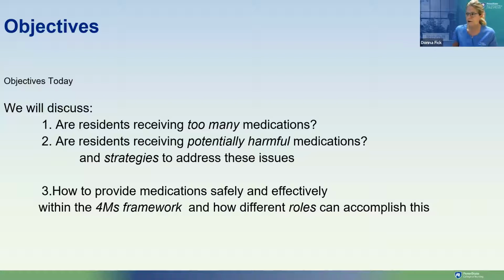I have a couple of objectives today. We will talk about whether residents are receiving too many medications, whether or not they might be receiving potentially harmful medications, and how we can think about that or address that. And most importantly, how to provide medications safely and effectively within something we call the 4Ms framework, and how different roles, including the role of the resident themselves and the family and care partners, can accomplish these things.